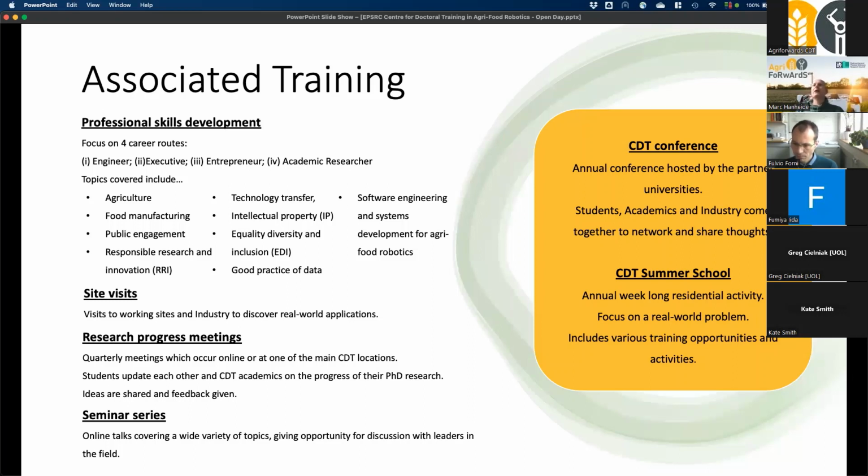We also do a lot of site visits where we go out on farms and manufacturing environments to really understand the context in which we're working. We've got research progress meetings regularly and things like a seminar series. And I mentioned on the right-hand side here, the main conference that we have annually, and a summer school where we really get together and try to work together to tackle a specific challenge. This year, as I said, this is related to the competition I mentioned earlier. So we're going to try to make a robot that actually can make us breakfast.